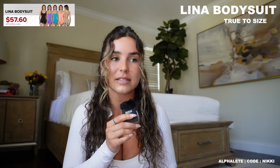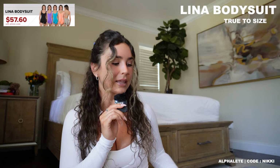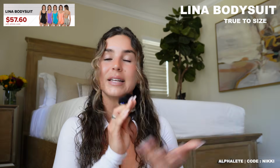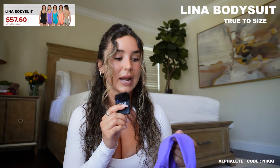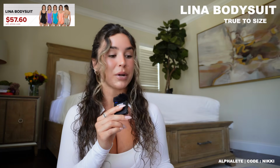It has removable pads. I left the pads inside of this one. I still think it's really flattering with my specific boobs, but I think they did a really good job by making these built-in pads pretty big, so it just gives you nice coverage inside. If you did, however, want to take the pads out, you wouldn't have to worry about having your nips show or anything like that because it is double lined and the fabric is really good and a thick material. It's compressive on your midsection.